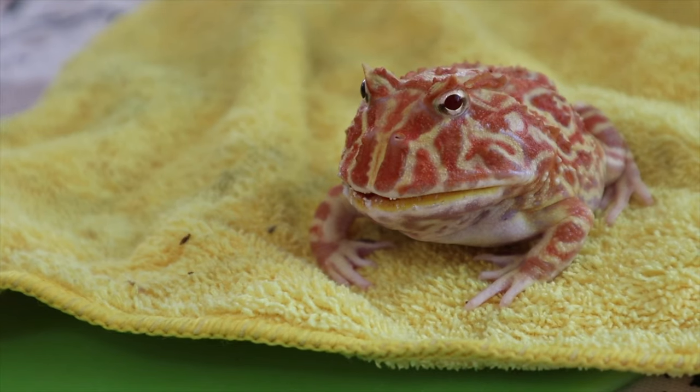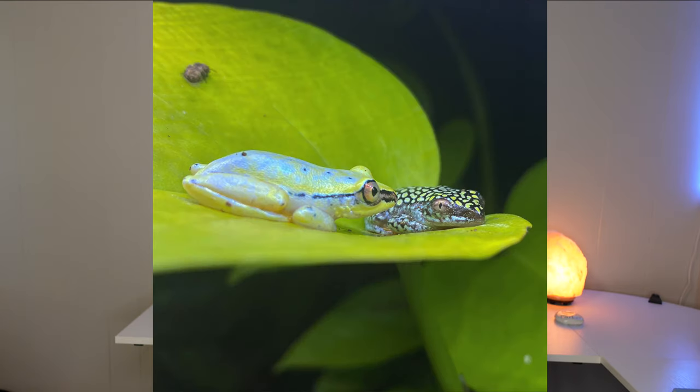To conclude, the top 5 pet frogs, in my opinion, are the Pacman frog, the White Tree frog, the Starry Night Reed frog, the Amazon milk frog, and the chubby frog, or Asian banded bullfrog.